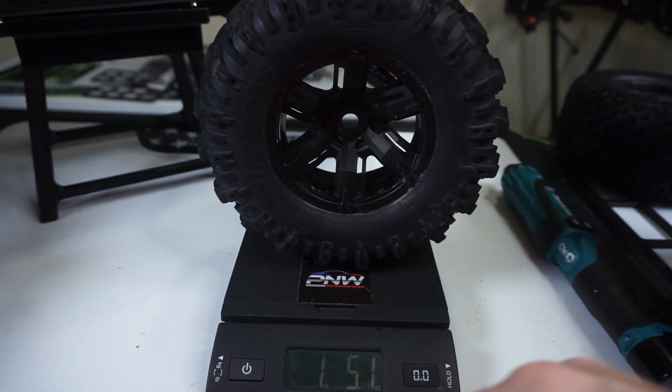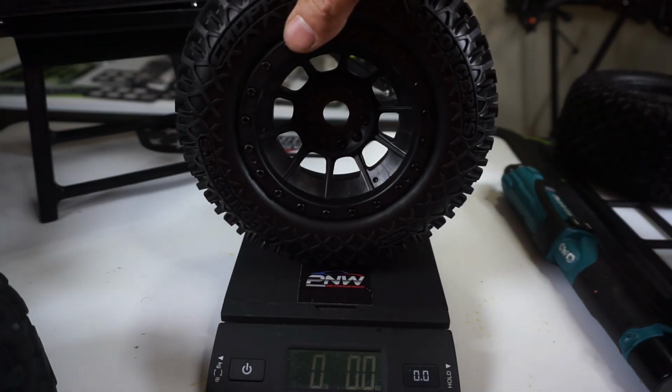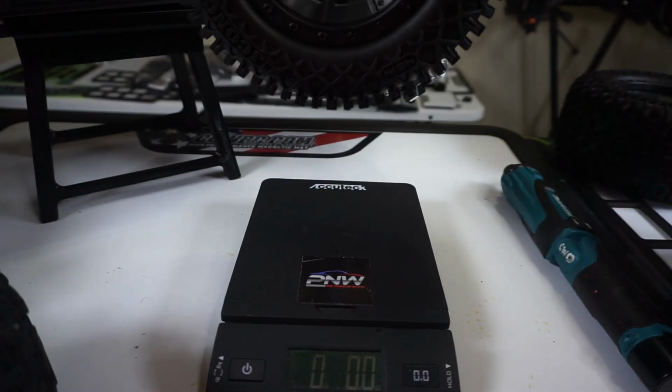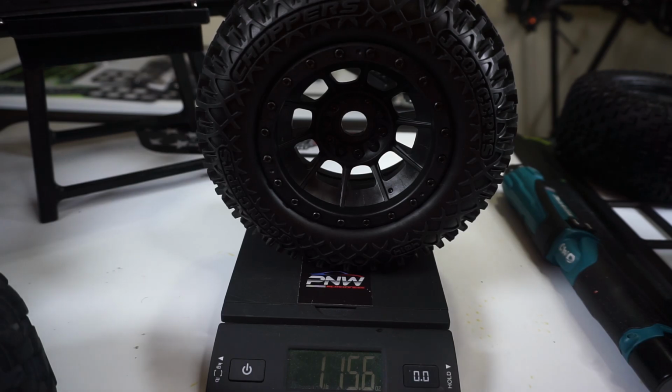So let's go ahead and weigh up a stock tire. So we got 1 pound, 5 ounces. Now let's go ahead and weigh up the chopper. We got 1 pound, 15 ounces. It's almost a 2 pound tire. So it's about 10 ounces heavier, just about 2/3 of a pound heavier.